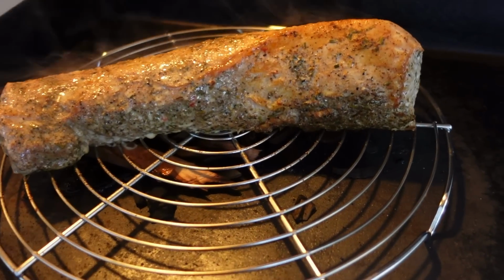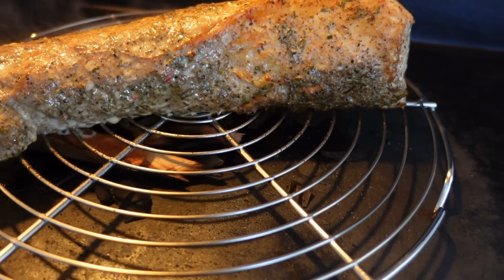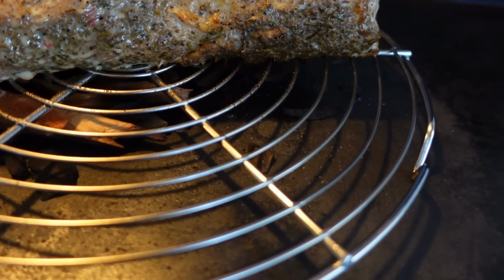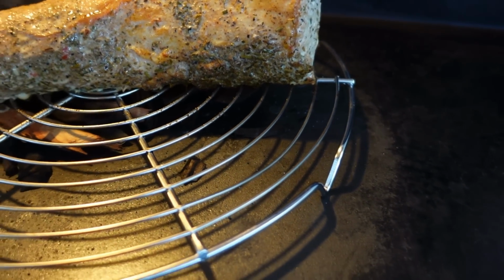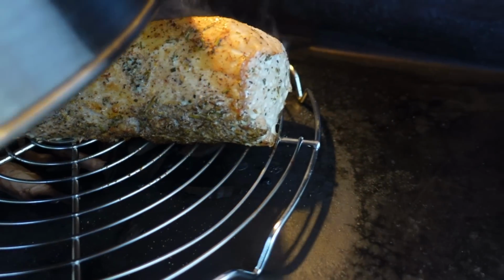This is pretty simple. About every 10 minutes or so, I'm just putting water on the apple wood, just so it'll continue to smoke. And then in a few minutes, I'll replace it with some more wood. Nothing but awesomeness, I gotta tell you. Wait till you see this. This is going to be fantastic.